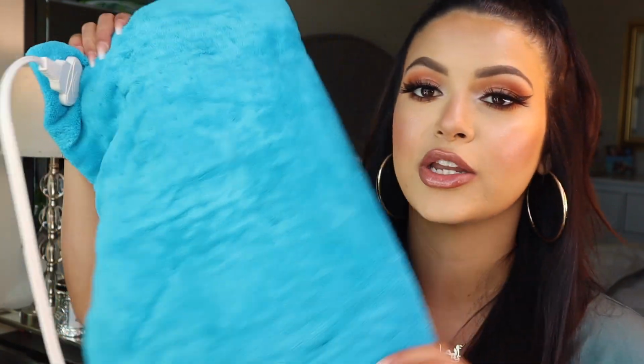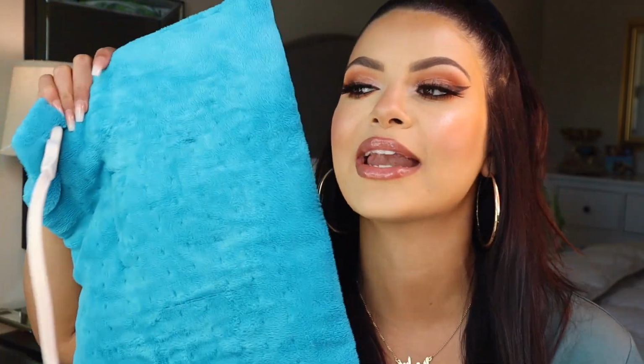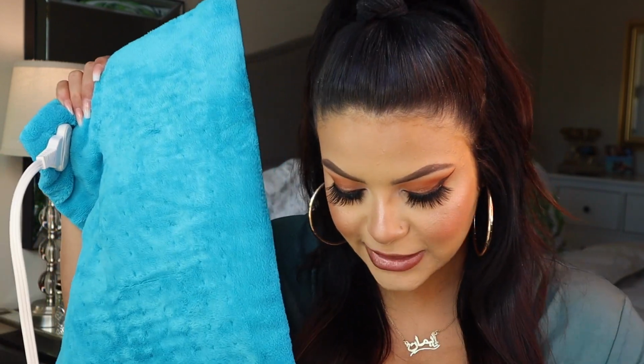But yeah, you pretty much just plug it in. It has a low, medium, and high setting. And for when you have your period, ladies, it is the best thing. It is a staple. I cannot go anywhere without this when I have my period. It is glued to me, whether it's on my uterus, on top of my stomach, or on my back. It is amazing.